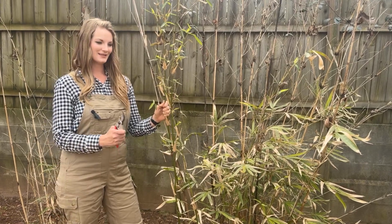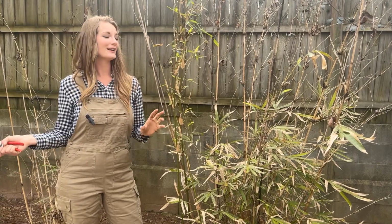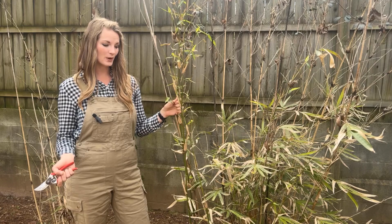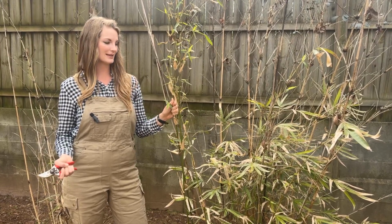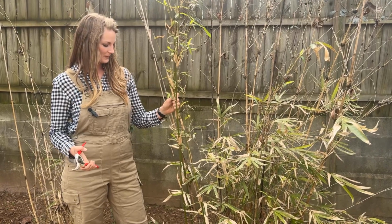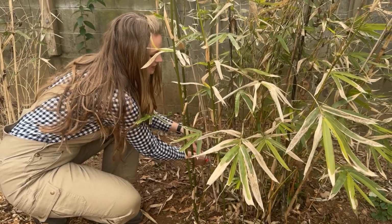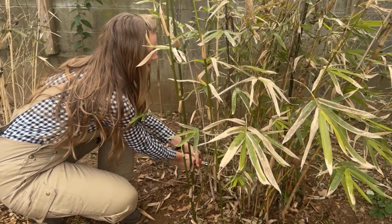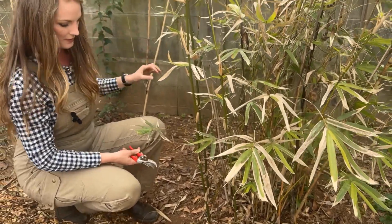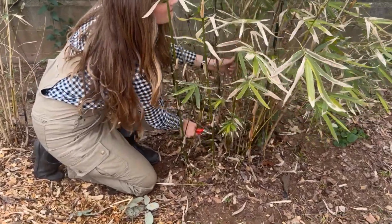We grew this clumping bamboo originally thinking that it would be a good privacy plant. I did a whole episode on why that is not the case, but we've kept it for use as garden support canes. So I am over here with this bamboo to cut a few stalks for bean trellises and clematis trellises. I'm choosing the old canes that either died on their own or got killed off by cold, so that, for one, I'm getting them out of the way.